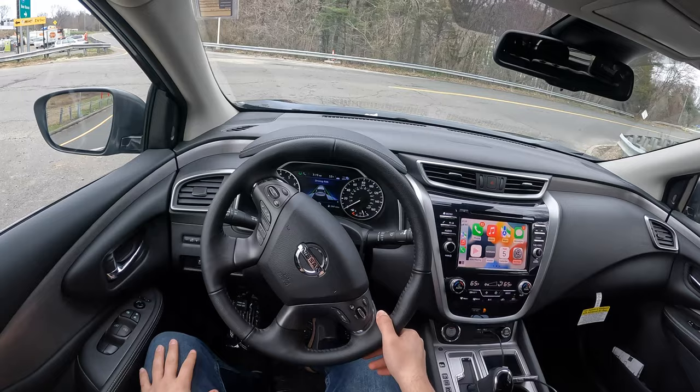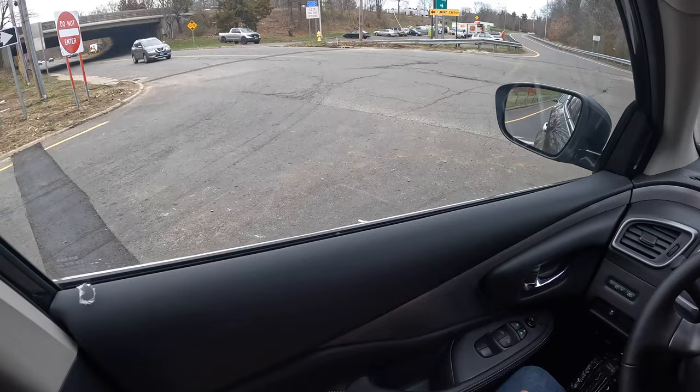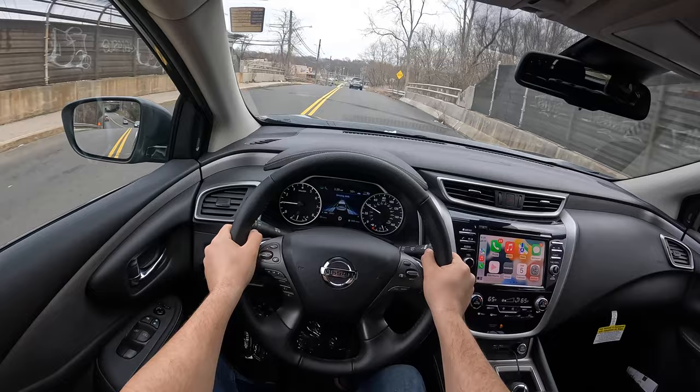And by the way, guys, the brakes feel nice and confident. And the brake pedal itself, it's nice and touchy. We're gonna go ahead and do an acceleration right here. So you could get the Murano in front wheel drive or all wheel drive. This one is the SV with the all wheel drive.